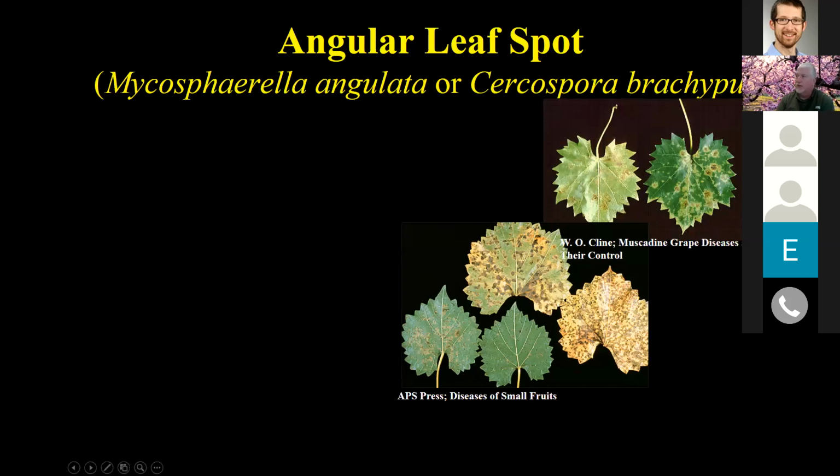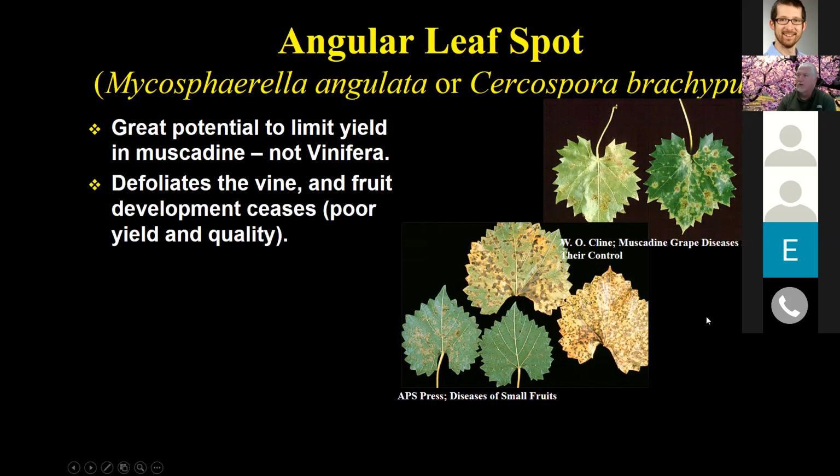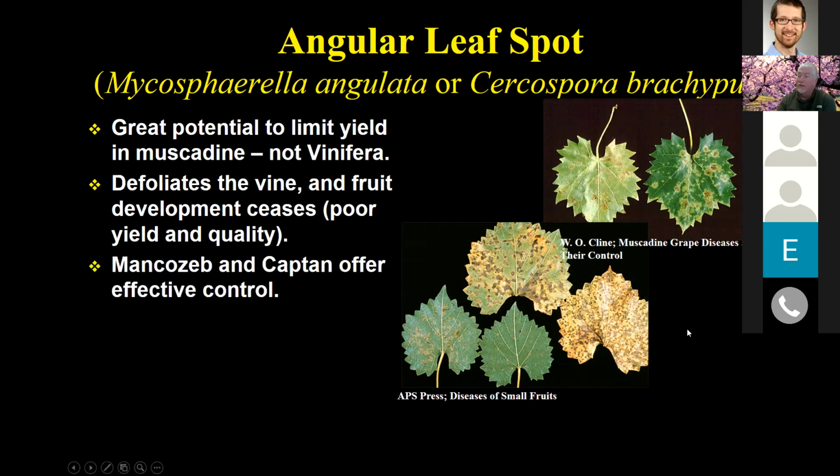Okay, let's talk about the diseases. Again, angular leaf spot's one that is very much limited to muscadine more so than anything else. It's something we have to be concerned about every year, especially in a wet year. It will defoliate the vine, and so that's not good. As I try to tell my students, if they're out in the field, plants do not do well without leaves. So that's a take-home point. They don't do well without leaves. So if you lose your leaves, you're going to have all kinds of problems. And they may die from it, obviously. Cold damage is one thing that will take them out if you've lost all your leaves.